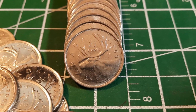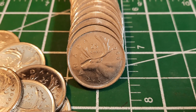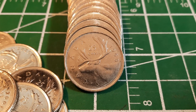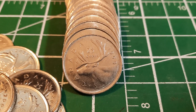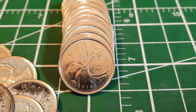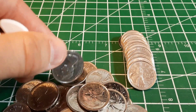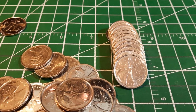Same roll, and we just found a 1968, and 1968, of course, was a transitional year in Canadian coinage, so there are nickel quarters and there are silver quarters, and what we got to do is test it with our handy-dandy magnet, and this one is, in fact, the nickel one. So that's not what we're looking for, but we got to test it. The silver ones are 50% silver, and we don't want to let them slip by.